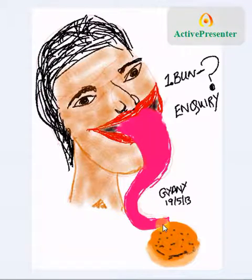So imagine that it really happened and your tongue has been stretched out like this. So next time when you try to recollect what is the first quality, you would think like this. Okay, first quality 1, bun. Yeah, it stuck to the tip of my tongue and pulled it out of my mouth, and it was hanging like a question mark. Question mark means questioning, inquiring, so inquiry. So the first quality of the IB learner profile is inquiry.